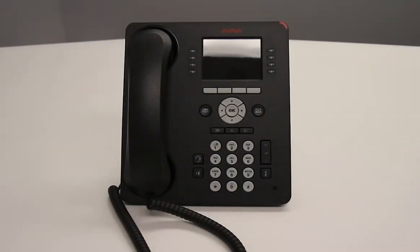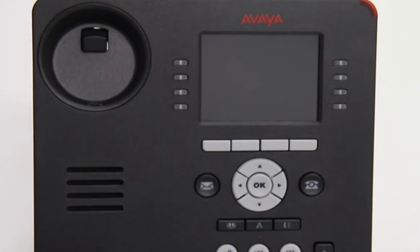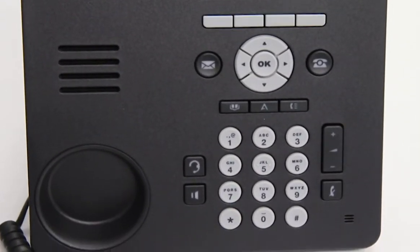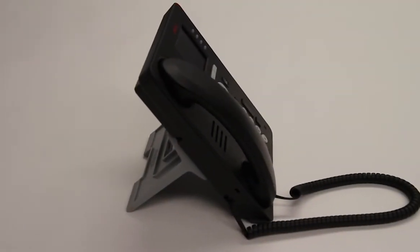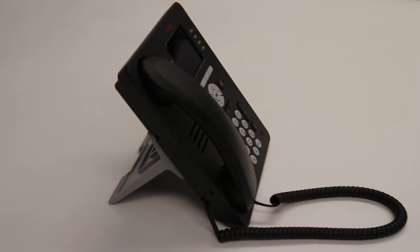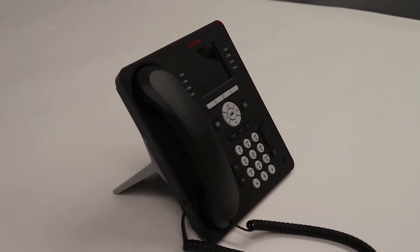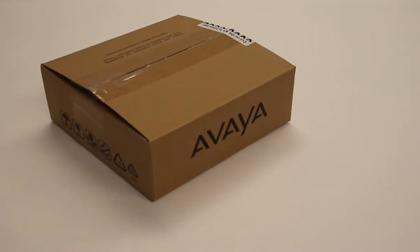This is the Avaya 9611G IP phone. The 9611G features gigabit Ethernet that will enhance work performance and increase productivity. This phone is essential for users who rely on real-time voice communication. The 9611G offers headset as well as web browser support. Included with the 9611G is the phone stand, handset, and handset cord.